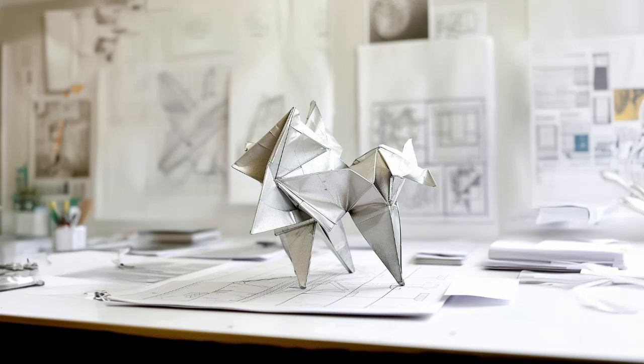The unfolding influence: origami's pivotal role in modern engineering. In the realm of modern engineering, the ancient art of origami has emerged as a significant influence, offering not just an aesthetic pleasure but also a plethora of practical applications.